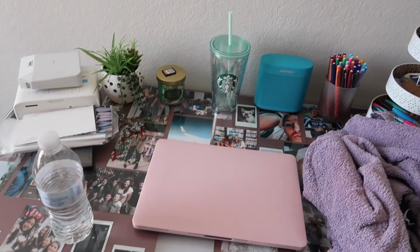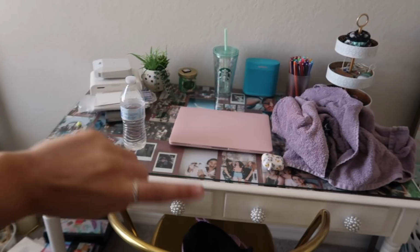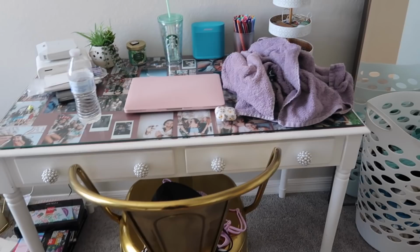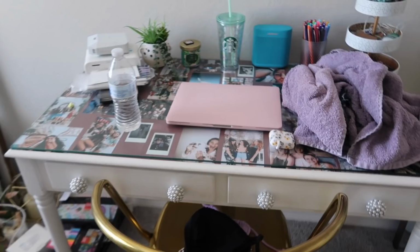So here's my desk, kinda done already. This is just the setup for now, but I'm getting rid of my desk, actually, because it is so old and janky. I've had this desk for so long, the drawers are messed up, they're broken, and I just don't use it at all. But I already decorated it because I won't be getting rid of it for a while because there's just no point to right now.